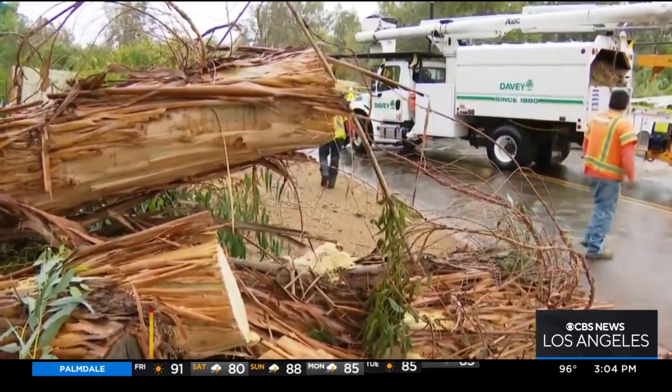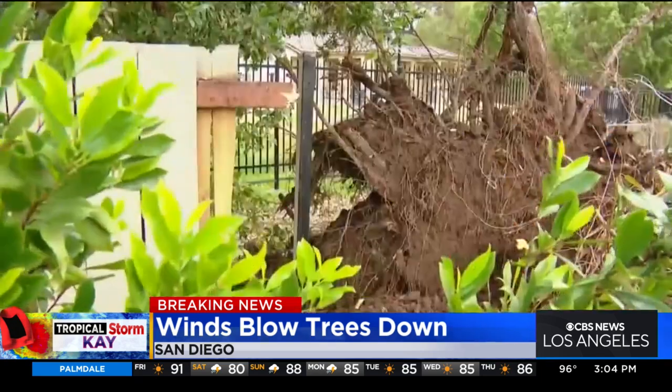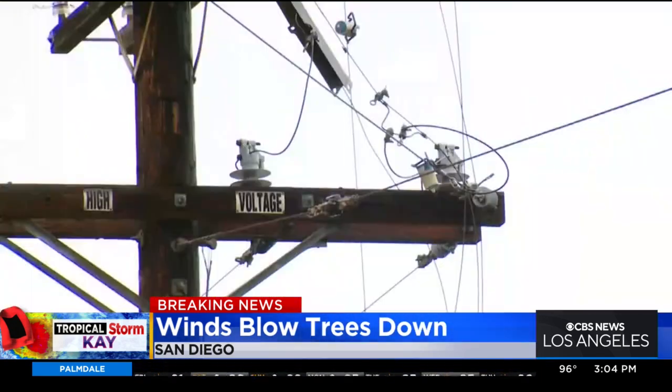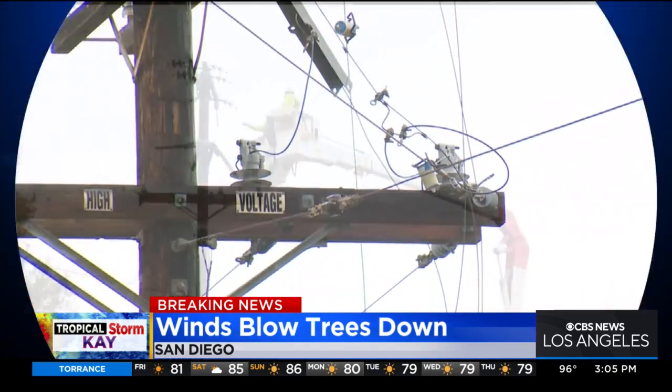All right, Marquina, thanks so much for that update. And speaking of impacts, the storm's strong winds blew trees over in San Diego this morning and took some power lines down with them. Crews got out there quickly to cut them up and clear them from the roadway. The rain is bringing a whole new set of challenges for crews on the fire lines of the Fairview fire. KCAL9's Tina Ezzedine is live in Hemet in Riverside County to continue our team coverage. Tina.